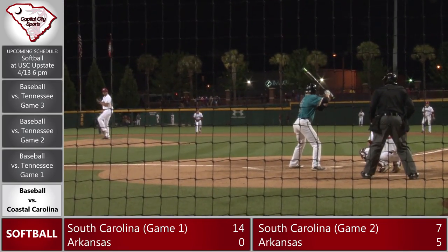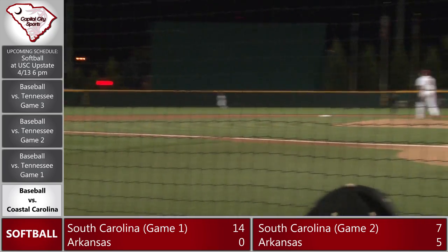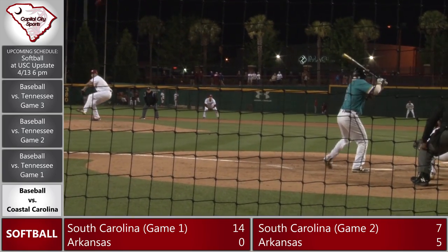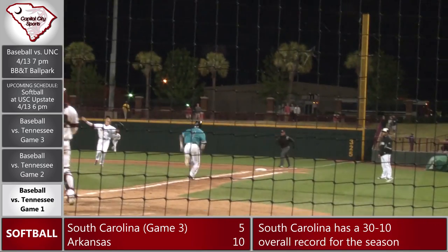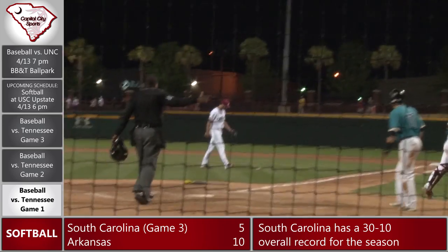We head to the top of the 7th now. Coastal Carolina, Billy Cook, he gets a single into the outfield. That's going to start the inning off for Coastal Carolina. A walk and a ground out advance him to third, and Michael Paez has a chance to score him, but he's not able to do it. A fly out to first base ends another threat from Coastal Carolina.